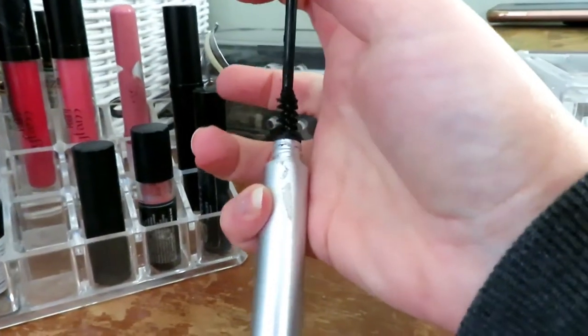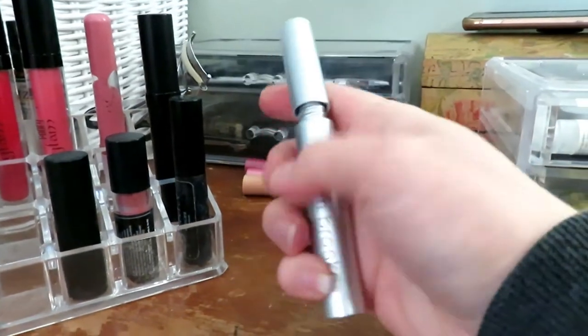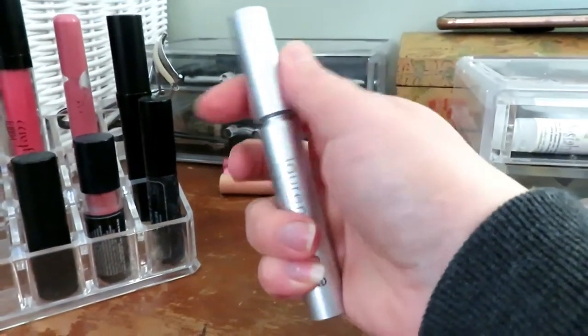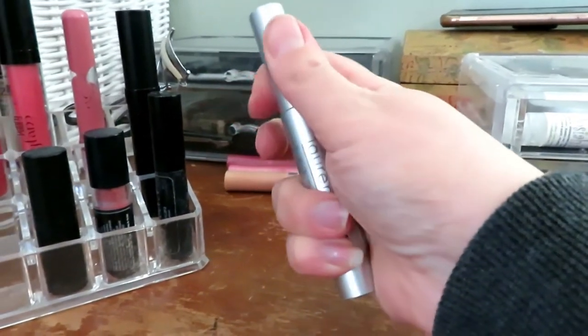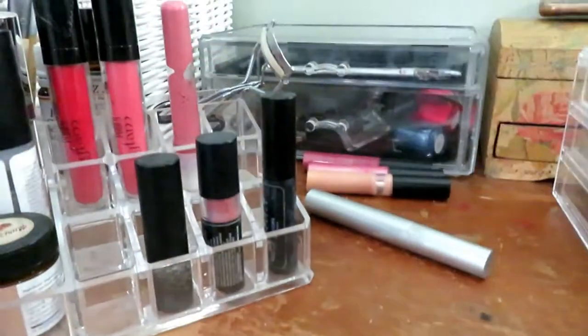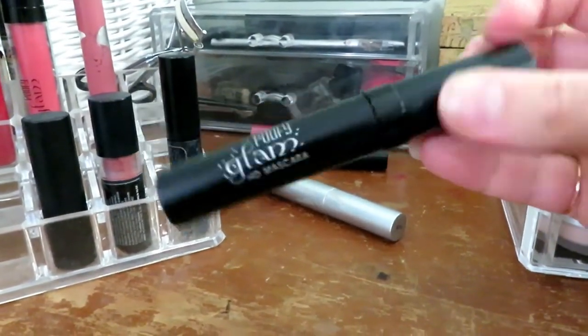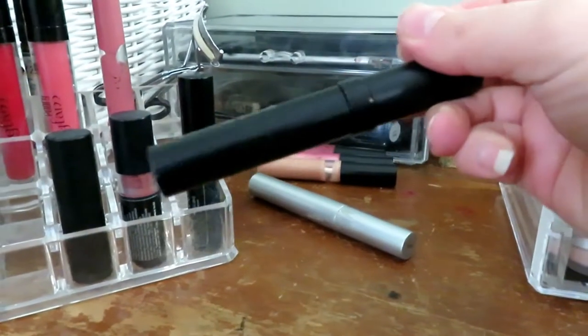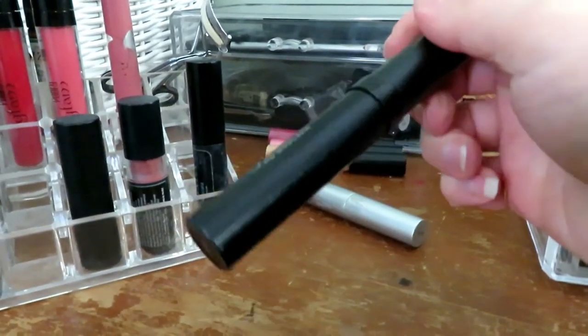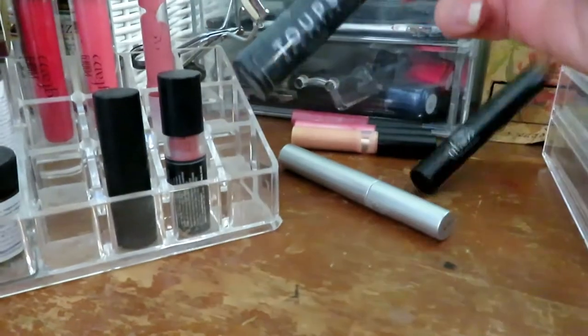Ugh, one hand is not working. Anyway, then I would love this. But I have puny, thin, soft lashes that have blonde tips. And so I need something more like this, which is Poofy. It's what I use today. And this is the Poofy HD Mascara. This stuff, you put a few layers or so and they will give you more of a vavoom type look.